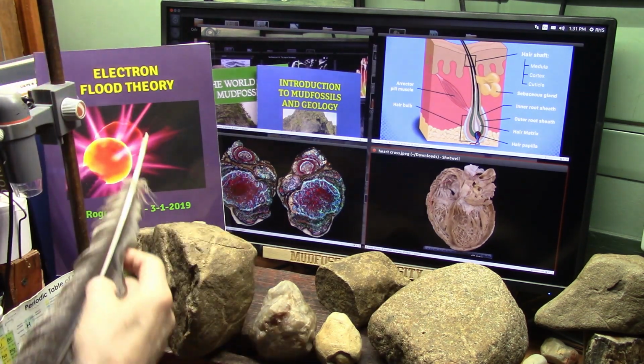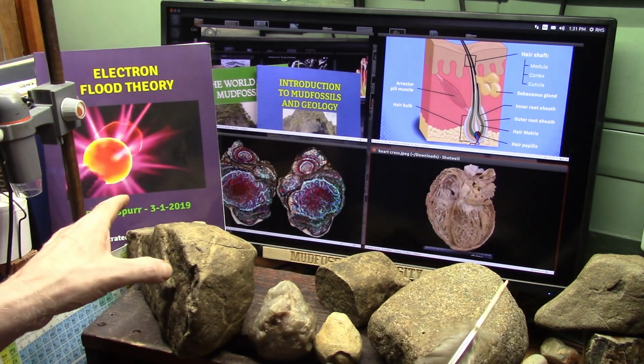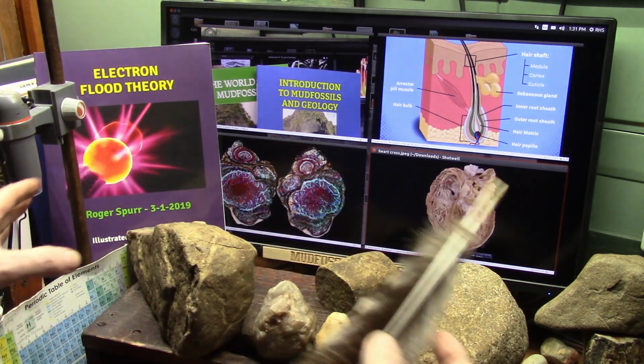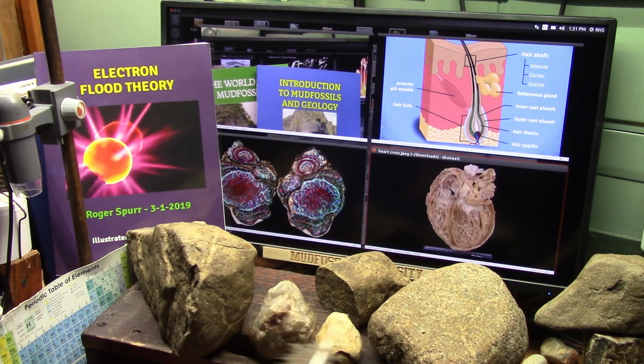Now, I also do the electron flood theory, physics, space, chemistry, geology, biology, the immune system, all of that stuff, anatomy. Because you have to do it all. And I'm going to show you right now, all of this stuff is anatomical.